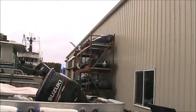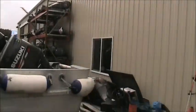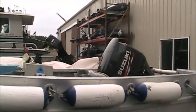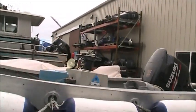And outboards, outboards, outboards. Look up there. Look down there. Ooh, money, money, money.